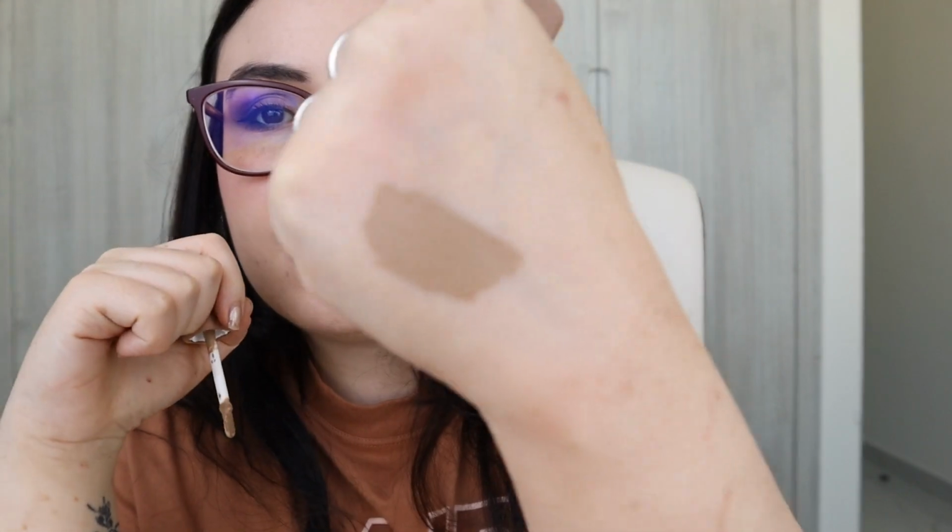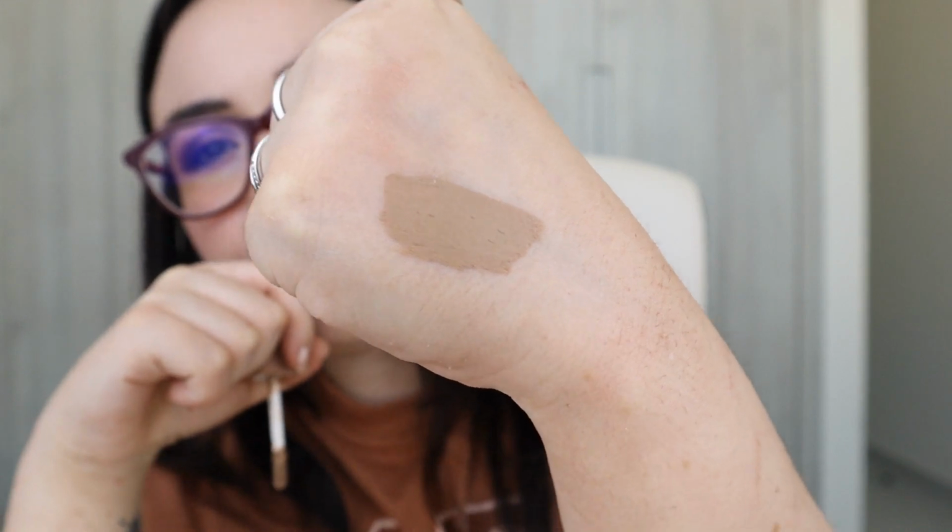this is the shade. It's taupey, a bit camelly. There's a bit of yellow for sure, but I have ordered more. I have ordered a burgundy one because these are lovely. They blend so easily. It's very easy to work with them, and sometimes, when I'm lazy, I just put these on, eyeliner, mascara, and I'm done. So yeah, these are lovely.